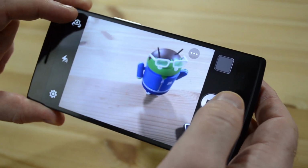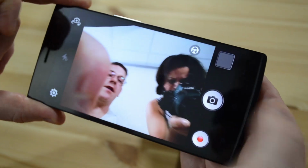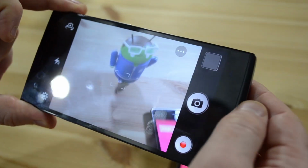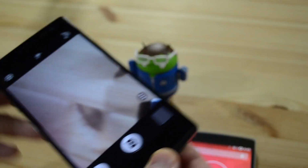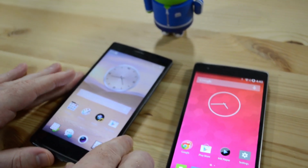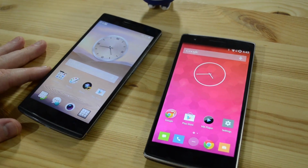One other good thing about the front, we've got the front, yeah, hey, hi Nicole, how you doing? There's the front-facing camera. You can just flick between those very easily. I think, if I'm being honest, the cameras are similar, but I would probably call that a draw.